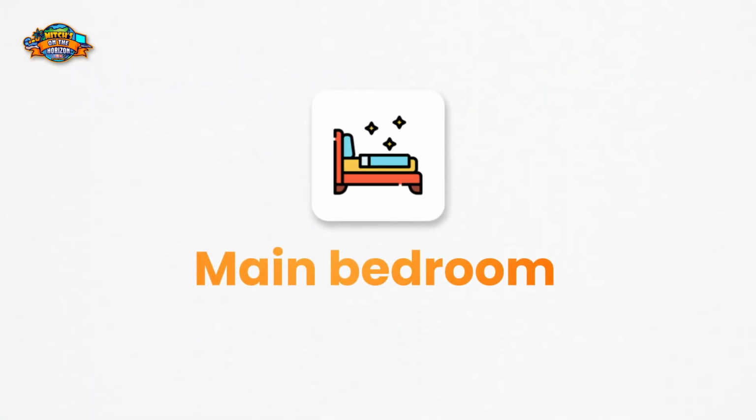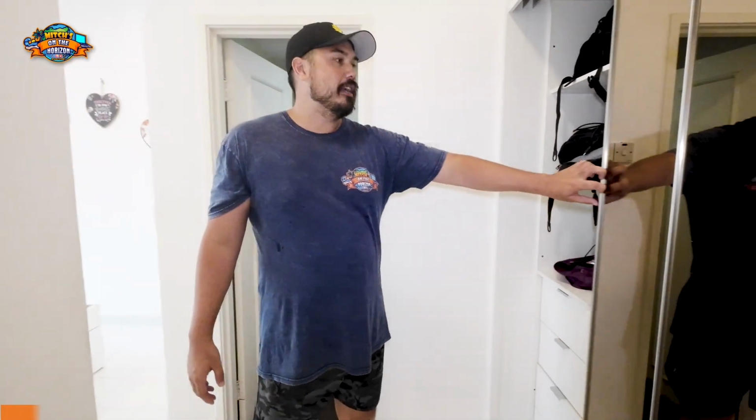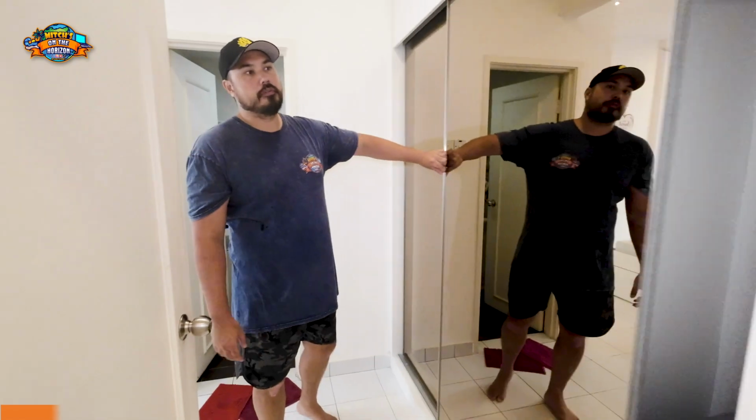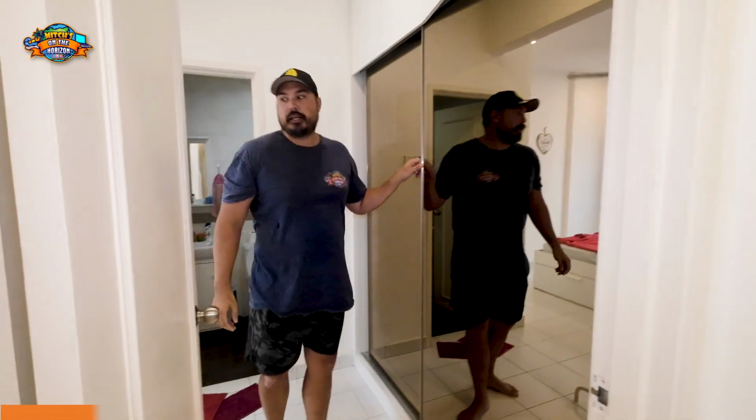Okay, so this is the main bedroom here. This is where Pauline and I sleep. Got some really good storage in this Airbnb. You can see that there's full sliding doors and some storage up here, which we haven't used, but there is storage up there. Come through here.